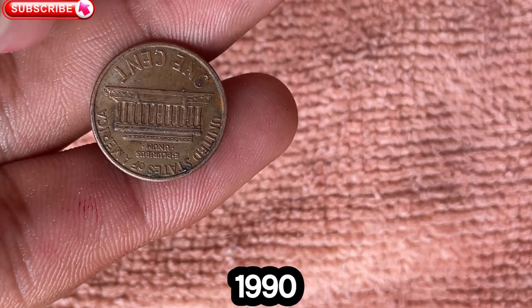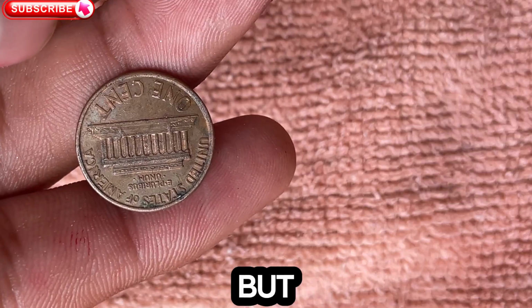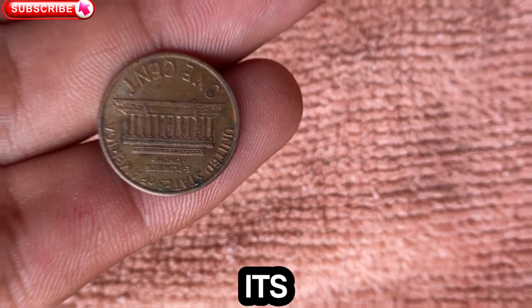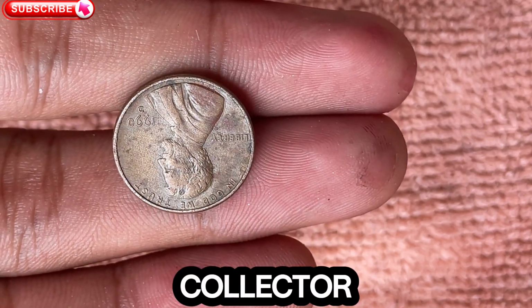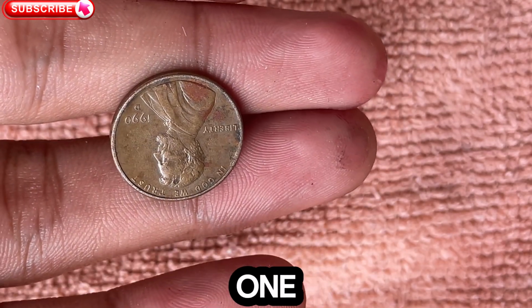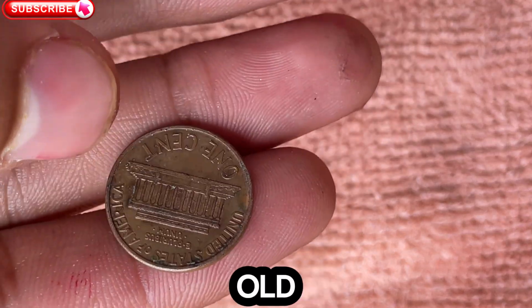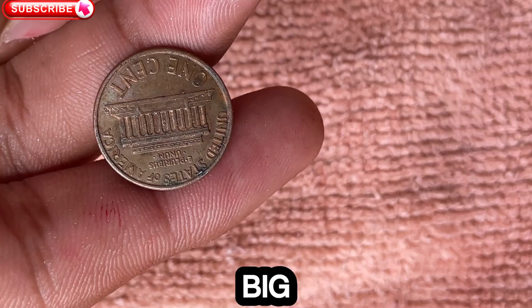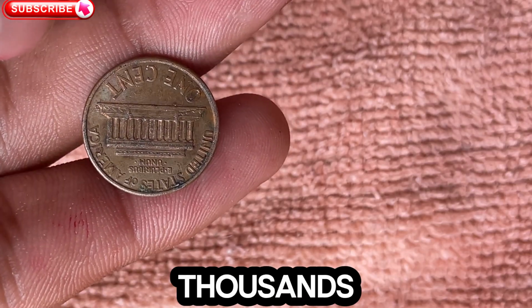The Liberty 1 cent 1990 D may not seem special at first glance, but like many treasures in life, its true value lies beneath the surface. Whether you're a seasoned coin collector or just starting your journey, always check your coins closely. One lucky find can change everything. So check your change, explore old coin rolls, and maybe your next big discovery will be a tiny 1990 D penny worth hundreds or even thousands of dollars.